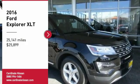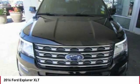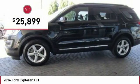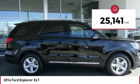You are going to love the 2016 Explorer. You've got a lot of capabilities to call on in a Ford Explorer. Don't underestimate your choices, and it is priced below $30,000. This vehicle has less than 30,000 miles.